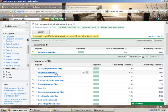Refrigerator water filters, just adding the S, the plural version, is going to produce 3,600 searches. And there's a few others down here. Most of them have the company and branded names, like I mentioned before. We want to stay away from that. Water filter is getting 14,800. That's a little too broad for us.